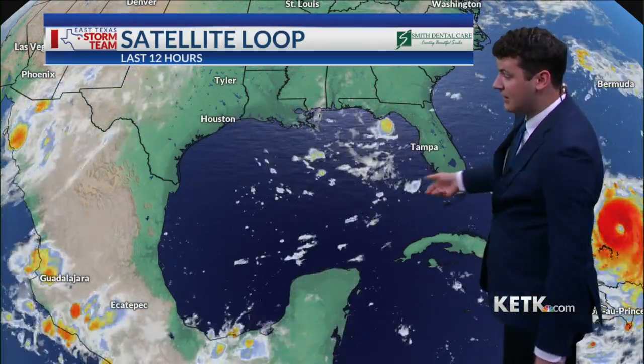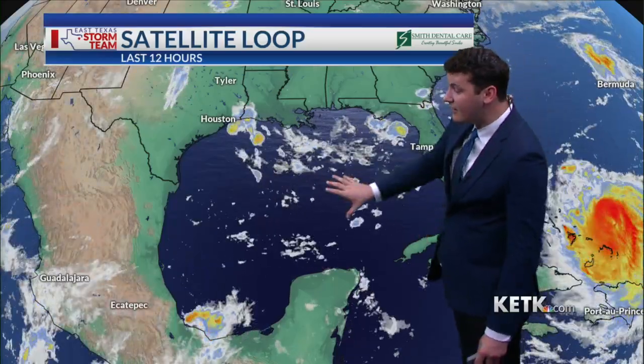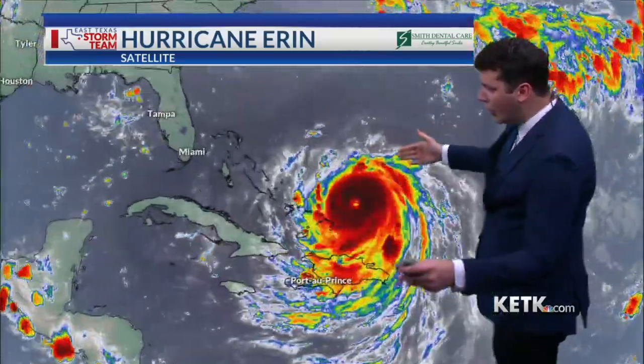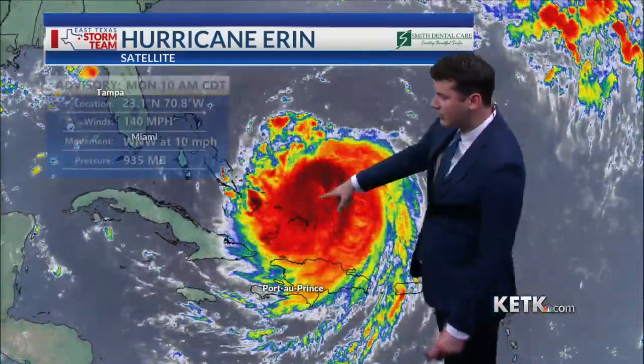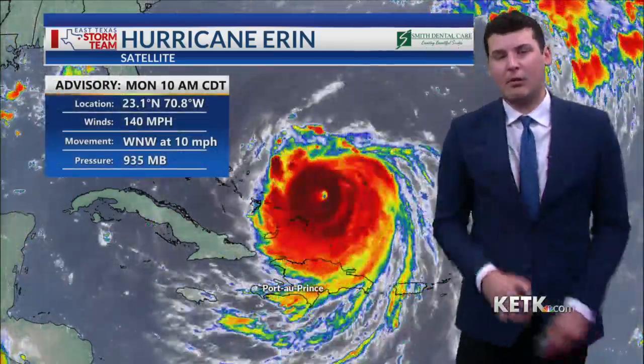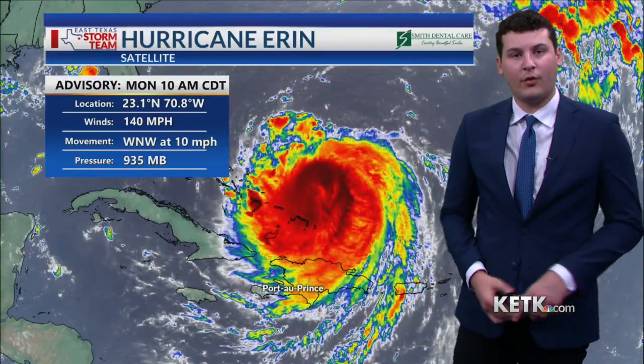Turning our attention now to the tropics, we have seen that storm that we've been tracking here all across the Atlantic, Hurricane Erin, but out in the Gulf in particular, things are quiet for now, likely to stay that way for the next 7 days. But now focusing on Erin here, you can see how large this hurricane is, a very large hurricane near the Turks and Caicos Islands. There's the Bahamas right there. Winds right now 140 miles per hour, making this a very powerful Category 4 hurricane.